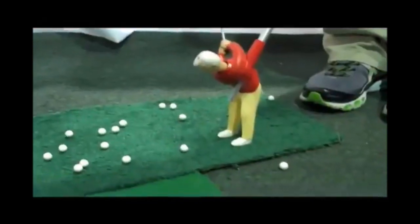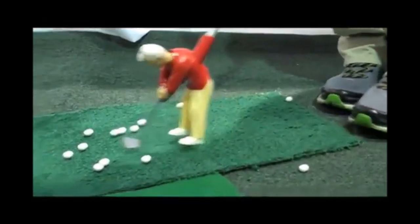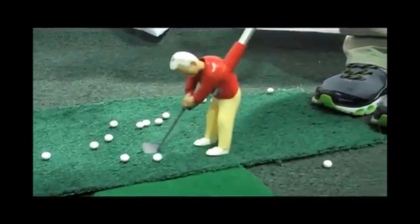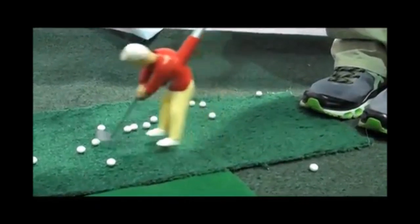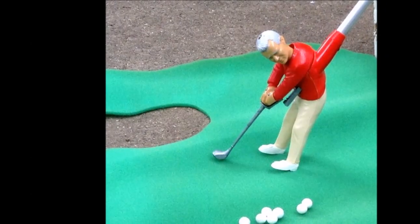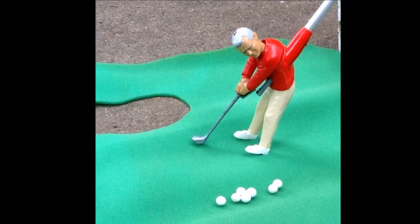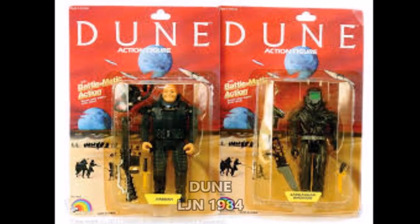A very cool concept where there are some very nice looking, I don't want to say knockoffs, but maybe reissues that are still available today. It came with a variety of clubs, a driver, some wedges, and a putter, and again with a variety of balls to simulate indoor mini golf.